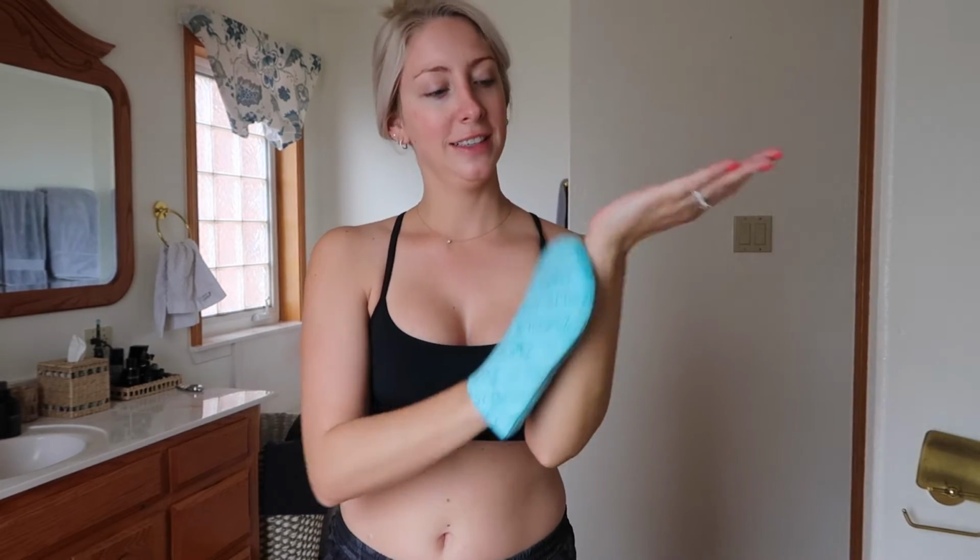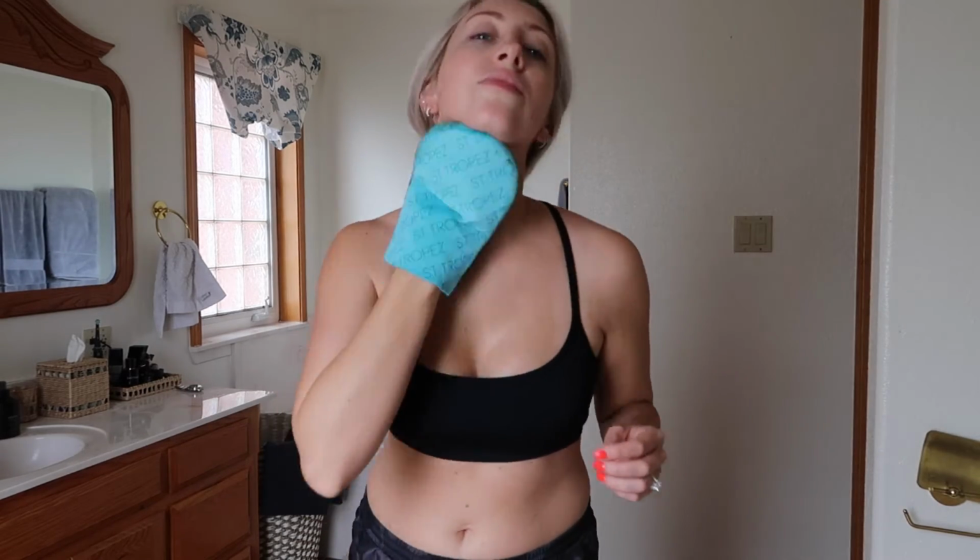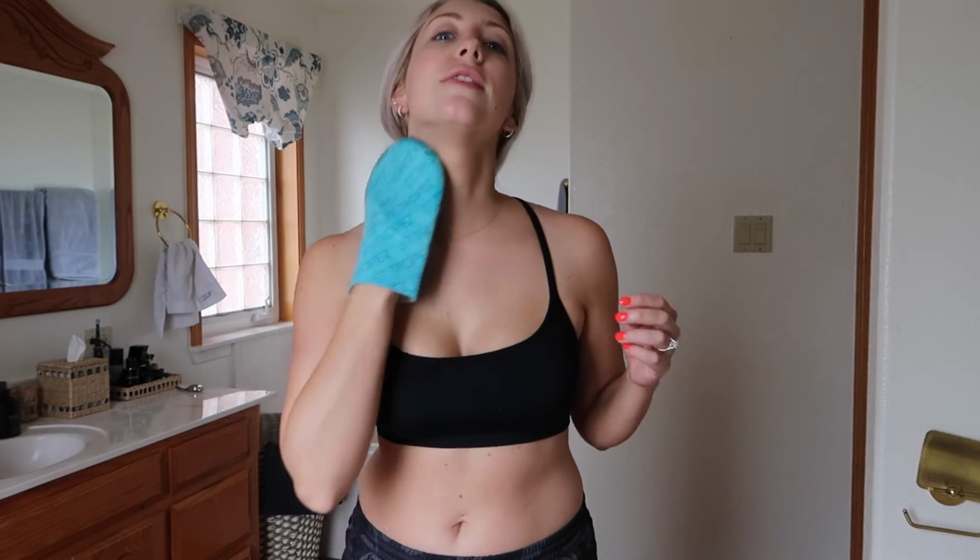And then again, like I did with my face, I'm just going to blend this in really, really well because I do not want any harsh lines, especially in this area and this area. So you kind of have to make weird little movements with your arms and your legs just to make sure that you get every inch. Okay, this color is gorgeous. I mean, look at this, already. I'm gonna go ahead and do my stomach too, just so you can see the difference.